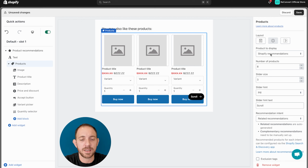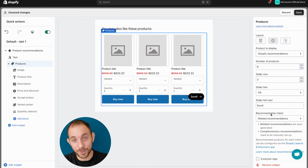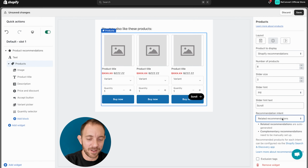Next, you're gonna choose the type of products you want to display. You can display products recommended by Shopify. I think this is what we're going to use for the sake of this video. In addition to that, if you're using the search and discovery app by Shopify and you set up complementary products for your products on this app, you can choose to display these products as the recommendation instead in here. Okay, I'm just gonna get it back to related products because I didn't really set it up for this development store.